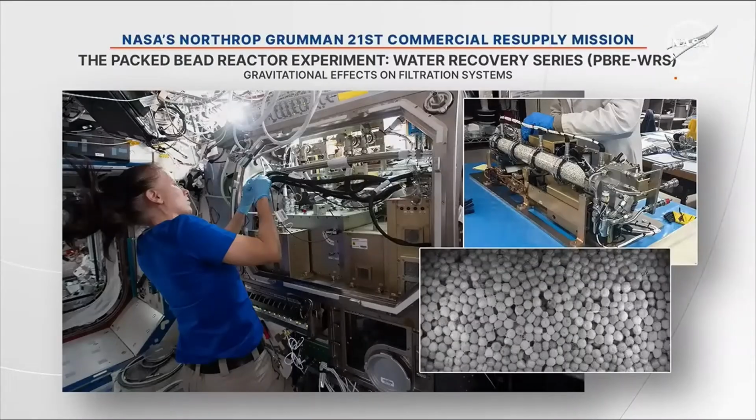Heading back to some science that's arriving aboard Cygnus today is the Packed Bed Reactor Experiment Water Recovery Series. This is going to help us understand gravitational effects on filtration systems. Insights from this investigation could lead to improvements in this technology in microgravity on the Moon and Mars, and also has applications here on Earth, such as water purification and heating and cooling systems. For this experiment, packed bed reactors are structures that use packing of objects, usually pellet-like.